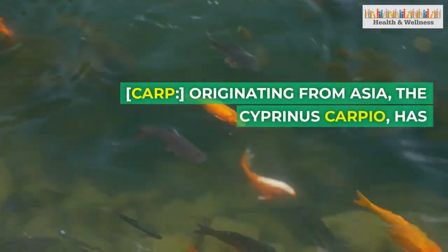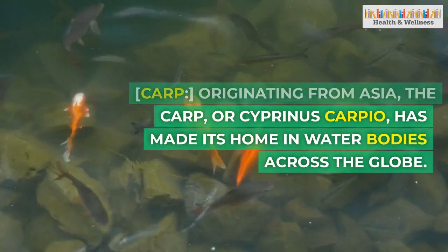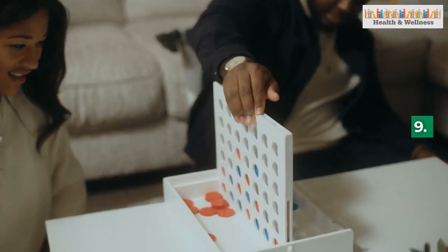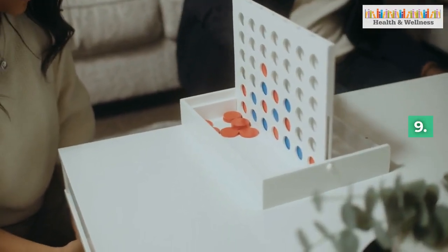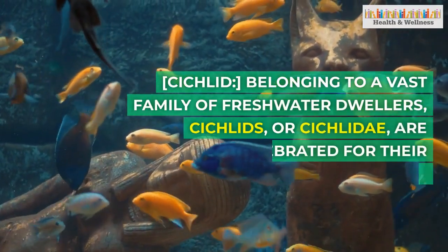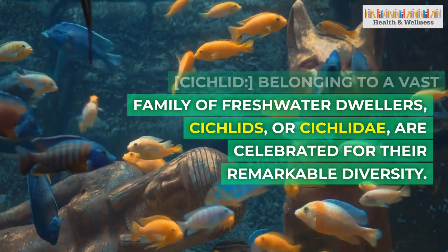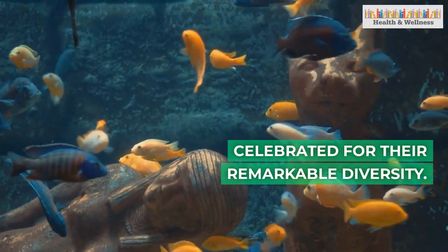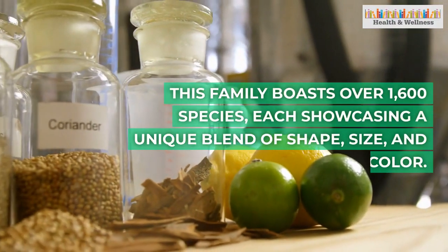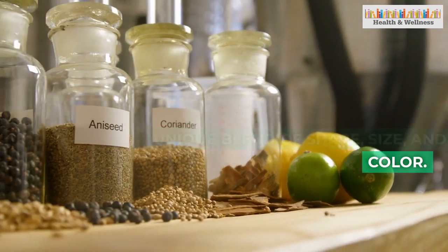8. Carp. Originating from Asia, the carp, or Cyprinus carpio, has made its home in water bodies across the globe. 9. Cichlid. Belonging to a vast family of freshwater dwellers, cichlids, or Cichlidae, are celebrated for their remarkable diversity. This family boasts over 1,600 species, each showcasing a unique blend of shape, size, and color.